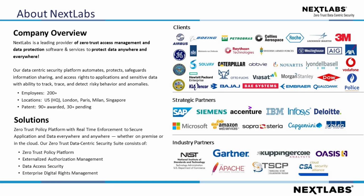With our continuous innovation and deep industry and subject matter expertise, NextLabs has helped more than 200 Global 2000 companies and federal agencies implement zero-trust architectures and data-centric security solutions to address information risk, regulatory compliance, data governance, access management, safeguard AI, and secure collaboration challenges.